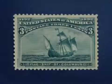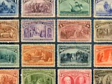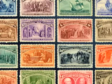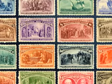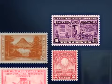And that went on until 1892, when the very first commemorative stamps were issued, and they were issued for the 400th anniversary of Columbus's landing. So subsequently, they started adding more interesting subjects.